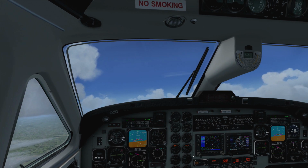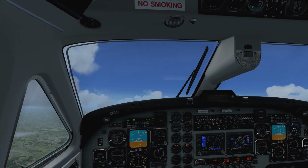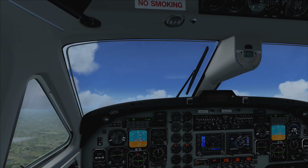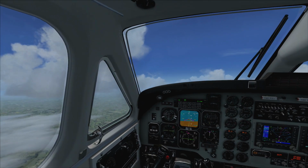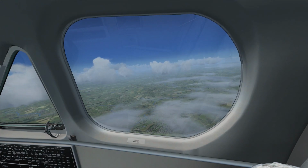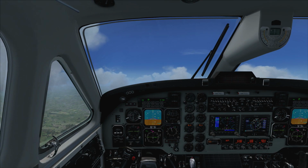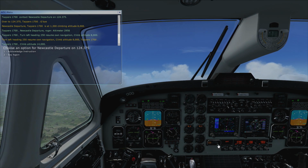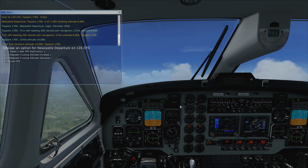A 1,000 feet to go until we reach 8,000 feet. Abers 1700, climb altitude 14,000. Setting autopilot to 14,000 and acknowledge. Abers 1700.